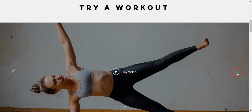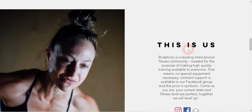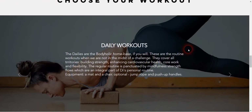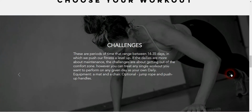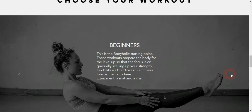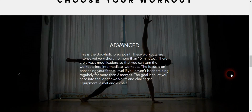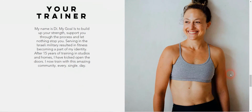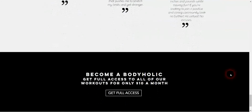And these are free workouts that anybody who reaches this page can absolutely just go ahead and feel out. And then if you keep scrolling down, there's a little explanation about Bodyholic and what we are. And if you keep going, we're going to now talk about the different types of workouts. We have the daily workout, which is kind of our default setting when we're not in the middle of a challenge. We have the challenges and the beginner series and advanced, etc. You're going to be able to see a lot more in just a moment. And if I keep going down, you can learn a little bit about me and who I am. And that's pretty much it.